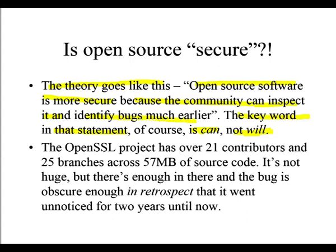Okay, so the OpenSSL project has 21 contributors and 25 branches and 57 megabytes of source code. It's a lot of code, and there are 21 contributors. Basically that means someone like Dr. Hansen, well-respected people who contribute to the project. Okay, it is not a huge project. It's actually a small, tiny project if you compare with others, but it's big enough, and the bug is obscure enough, so it went unnoticed for about 2 years. That's really something annoying. The code has been there for 2 years and went unnoticed.